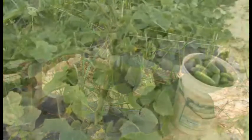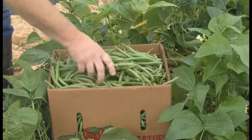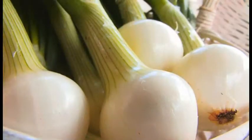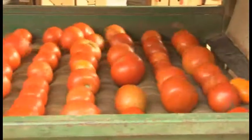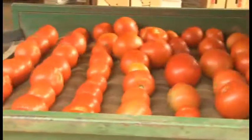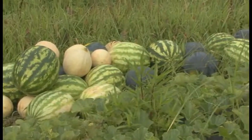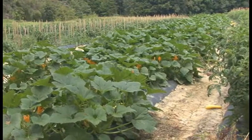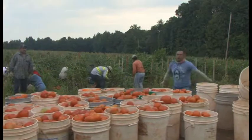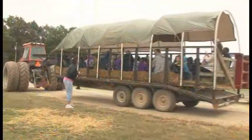Every year, they harvest thousands of pounds of fresh vegetables with delicious varieties, including beans, bell peppers, onions, lettuce, hot peppers, field tomatoes, watermelon, cantaloupe, cucumbers, and squash, just to name a few. The planting season begins in the early spring, and by midsummer the harvest begins and continues to the fall. Then the pumpkin harvest begins, and agritourism is now in full swing.